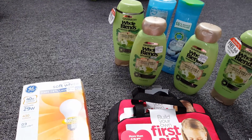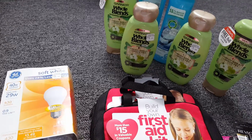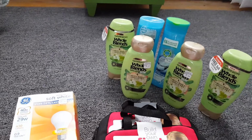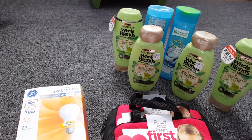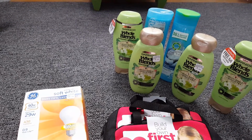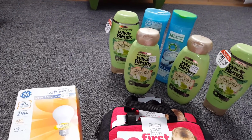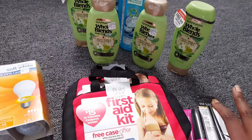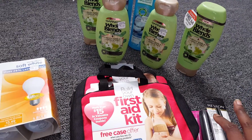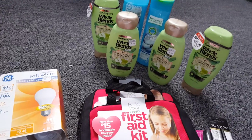I'm trying to find it on my receipt. Hold on just one second. Okay, thanks for holding. The Herbal Essences, it looks like it was on sale for two for $6. I used a $3 manufacturer coupon. So my total for all of this right here was $16.51, and from this deal I got the $7.99.